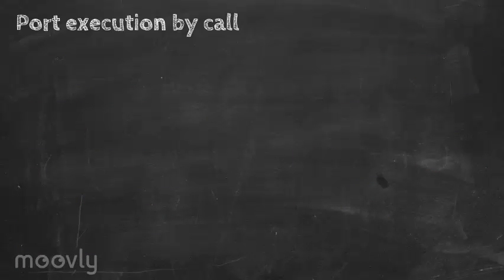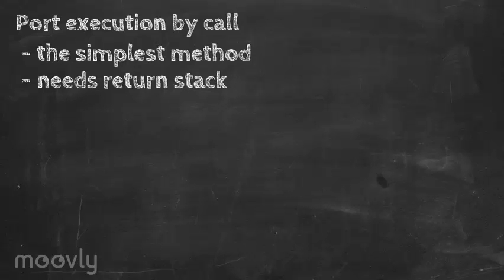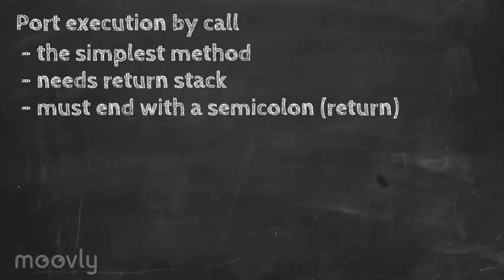To sum it up, the port execution by call is the simplest method available. As it uses a call instruction, it pushes the return stack. Also, the word invoked in the target node must end with a return instruction.